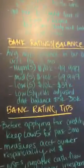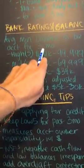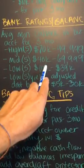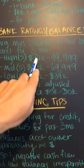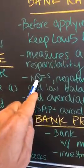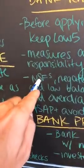So, bank rating. Based on your average 90-day time period, how much you keep in the bank account, we need to have $10,000 minimum in the bank account over 90 days to get a bank loan, preferably over 70. Okay, we're also looking at things like NSFs. I just gave you a shortcut to get your ChexSystems credit report and score for free.